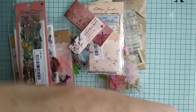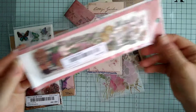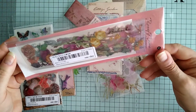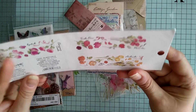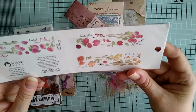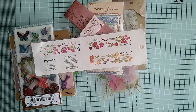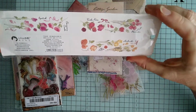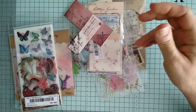Right, so there's those. We've got these, which I'm not going to get everything out. Hopefully you can see these. It says rose, no, here they are on the back. It shows a picture of them. That says lipstick. Oh, hang on a minute. Oh, excuse me, sorry about that. Yeah, so like roses, different roses. They're really pretty. Right, let's have those out.